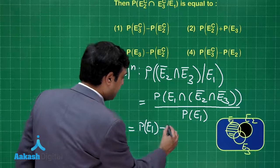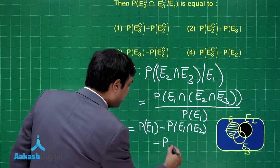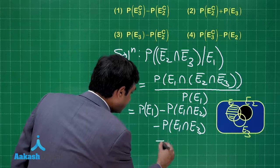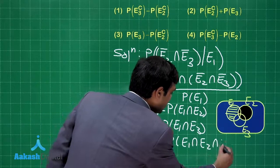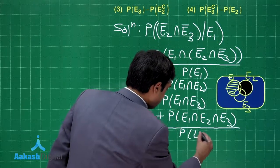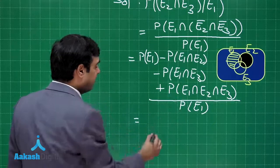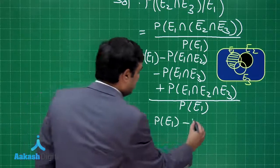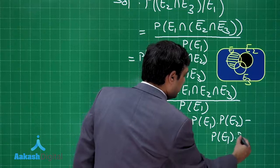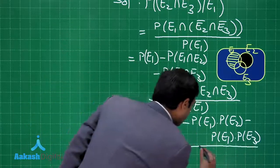this is equal to probability of E1 minus probability of this portion, that is E1 intersection E2, minus probability of E1 intersection E3. But when I subtract these two, I observe one extra E3 is subtracted. Plus probability of E1 intersection E2 intersection E3 whole, divided by probability of E1. This is clear? Simplification required now. Just simplify. This is equal to P(E1) minus P(E1) times P(E2) minus P(E1) times P(E3) plus, this term is 0, so not required, right? Divided by P(E1).